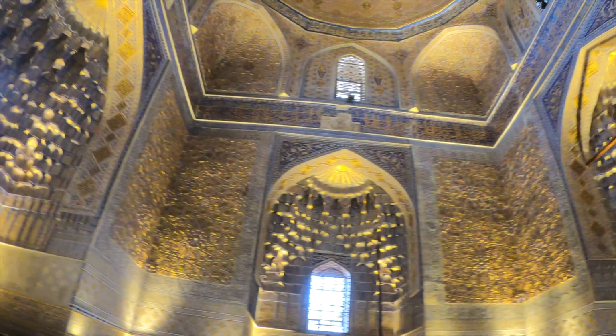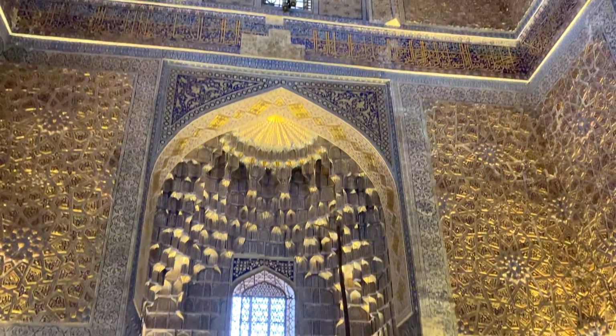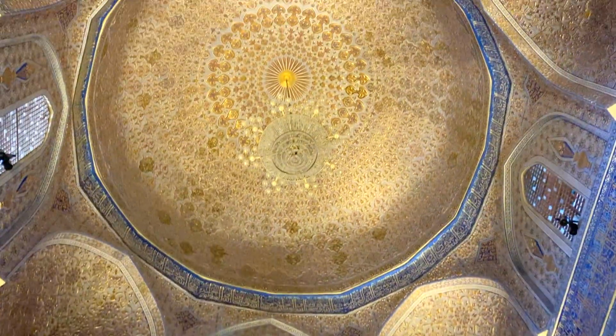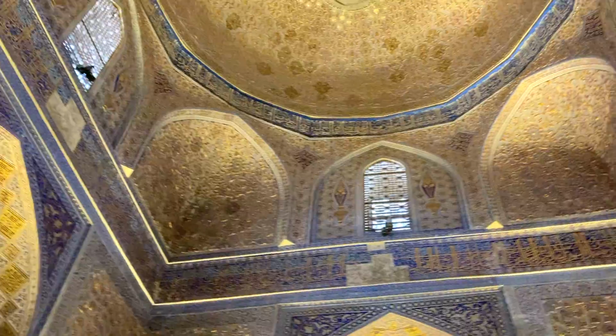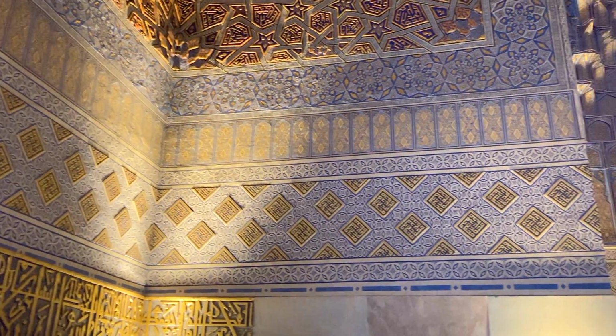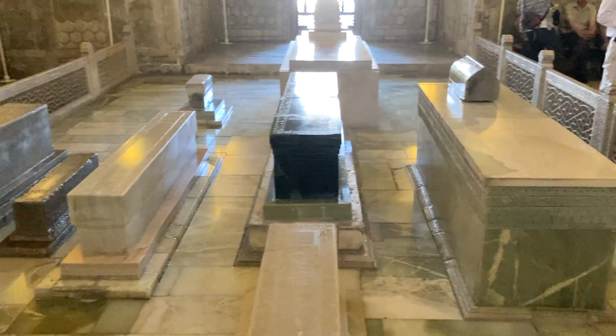So my local friend Asada was actually telling me that Amir Timur originally wanted to build this complex in honor of one of his favorite grandsons who passed away as they were trying to expand their empire into current-day Turkey. Now Amir Timur, his grandsons, sons, and some of his favorite teachers are all buried in this mausoleum.